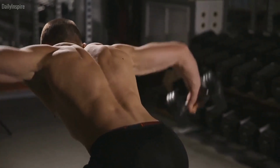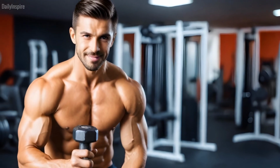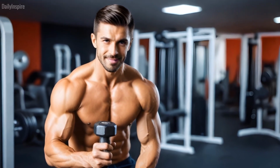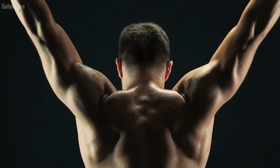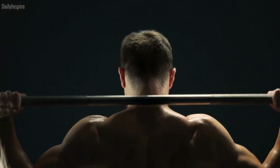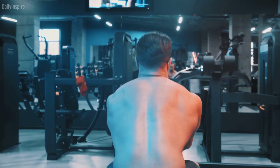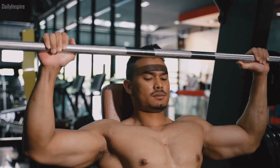Ignoring the medial deltoid is like building a house without a foundation. It just won't stand up to scrutiny. 5th on our list is skipping posterior deltoid exercises. This muscle group is the unsung hero of the shoulder, providing balance and stability. Without a strong posterior deltoid, your shoulders will lack that full rounded appearance, and your risk of injury will increase. So, don't forget to include exercises targeting this area in your workout routine.